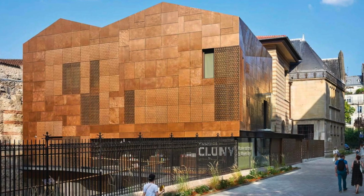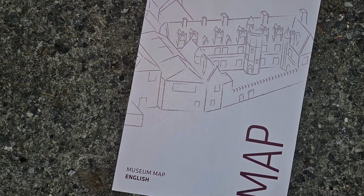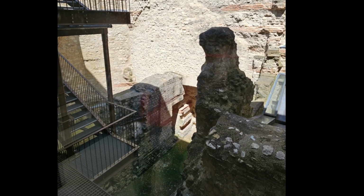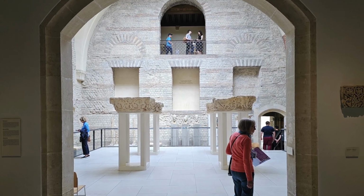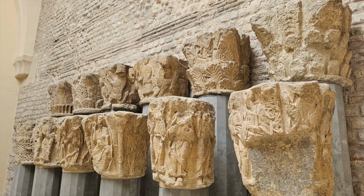Now we're off to go down the streets and off to The Cluny Museum, which is a medieval art museum started by a gentleman in the mid-1800s in his home. It wasn't George Clooney, but it was close. This is a Roman bath. It's been here a while, this space. The museum has been expanded and it was just completed in 2022.